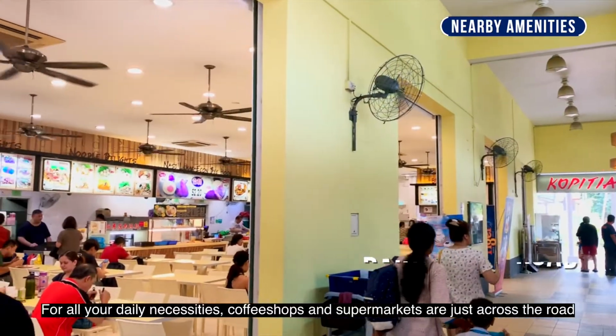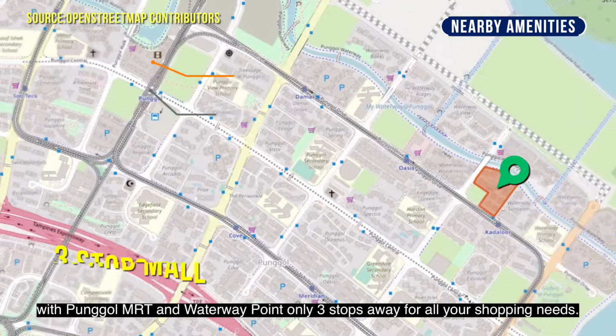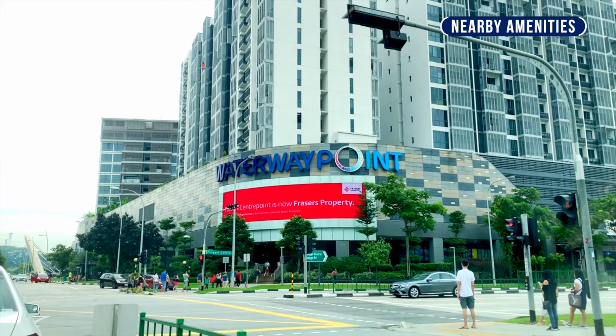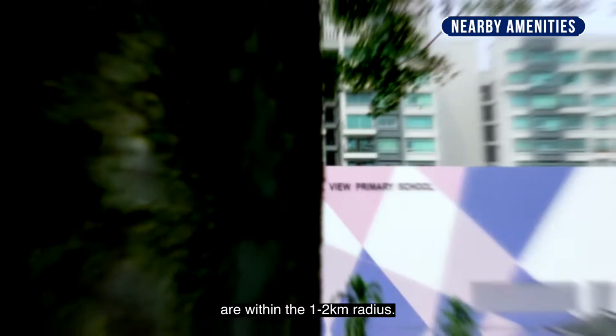For all your daily necessities, coffee shops and supermarkets are just across the road, and Oasis Terrace is just one stop away for more options. With Punggol MRT and Waterway Point only 3 stops away for all your shopping needs. For parents, Waterway Primary and many other primary schools are within the 1 to 2 km radius.